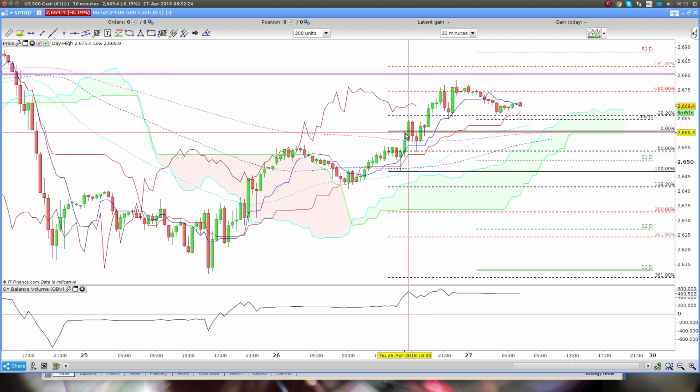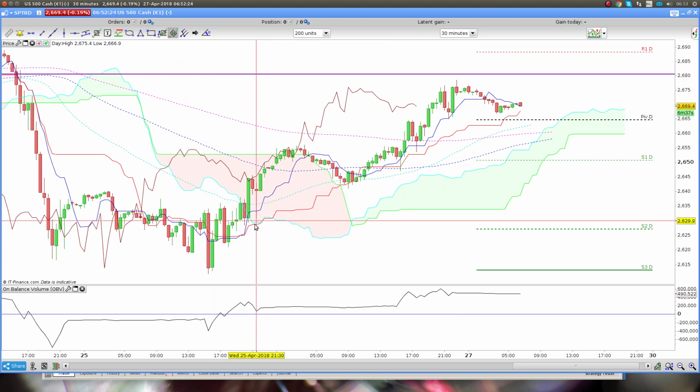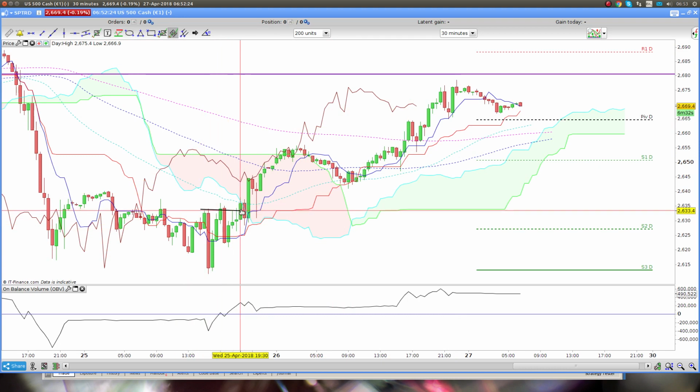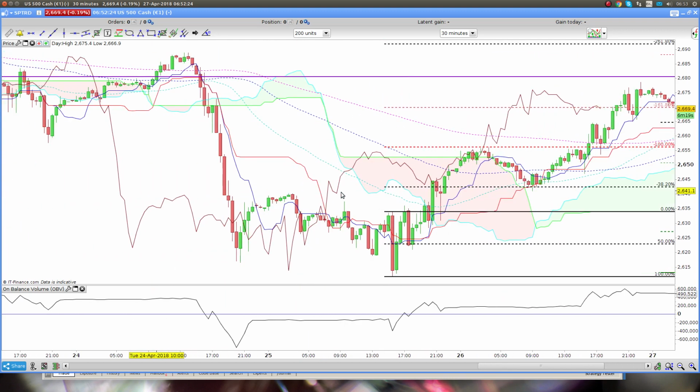So here's the first one. You can see how the target was hit. There's the two bars that make up the range. Back to the 50. Boom, hit the target. And let's find the next one. 1530. There we go. Back to the 50. Consolidated, the 38.2 just falls short, and next day hits it.